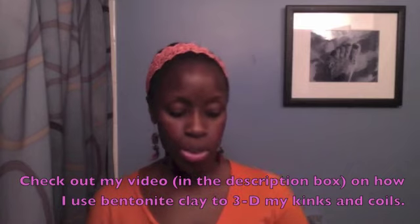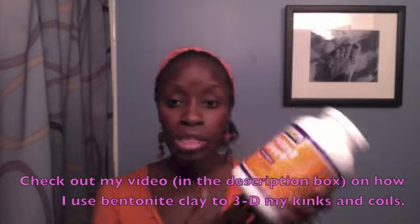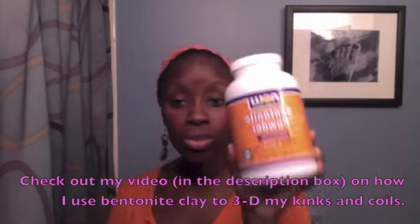I will use my bentonite clay, okay? And I use this with a mix of aloe vera gel, water, essential oils, and Jamaican black castor oil. This is really, really good.